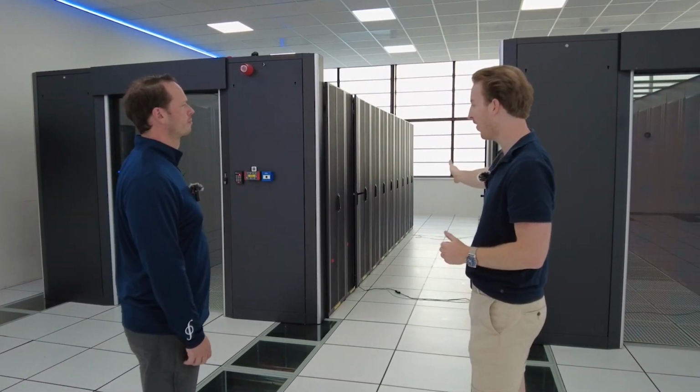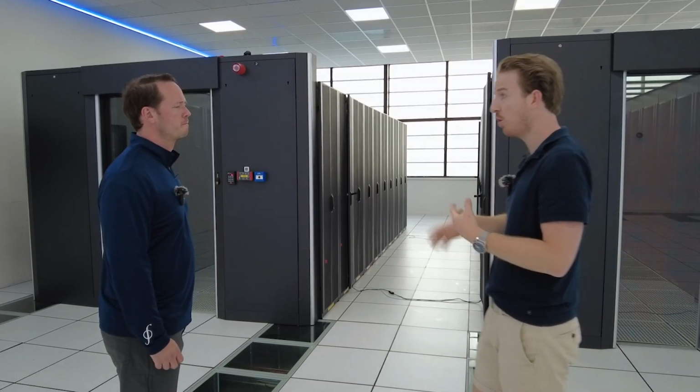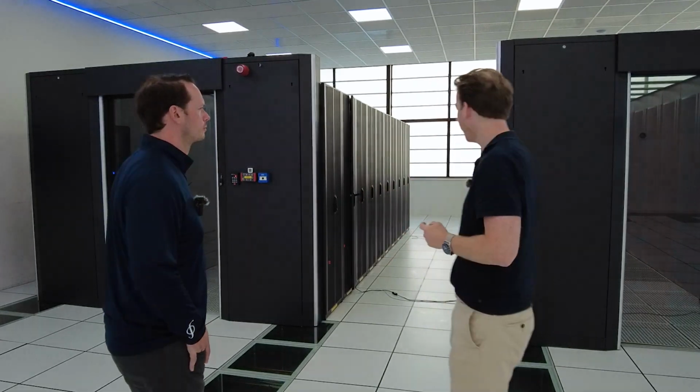The second row is all filled with compute for helping customers and deal data. So actual clients sending us deals, we need to pack them and store them, and that's all done in the second row.